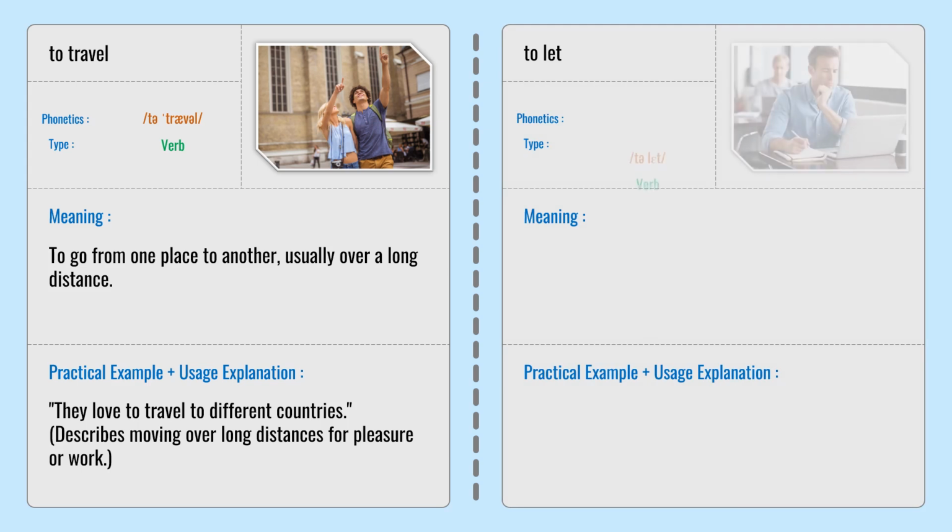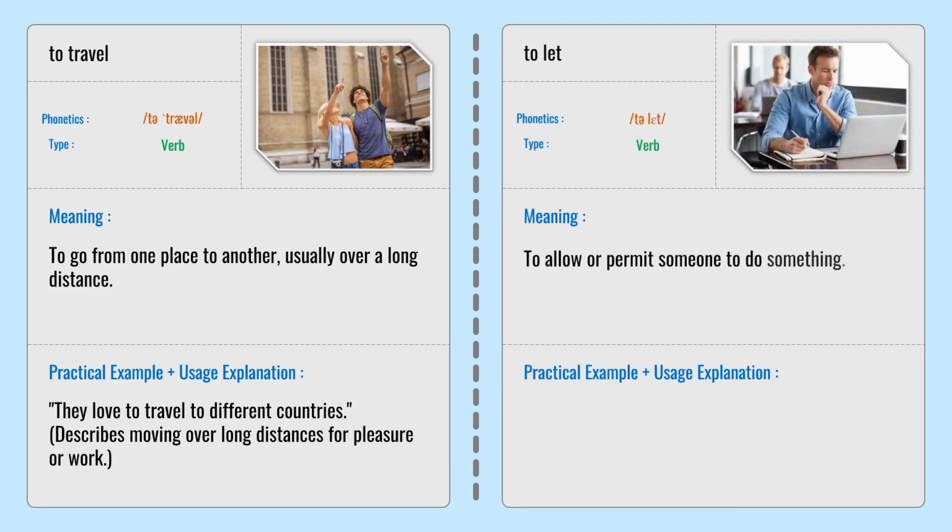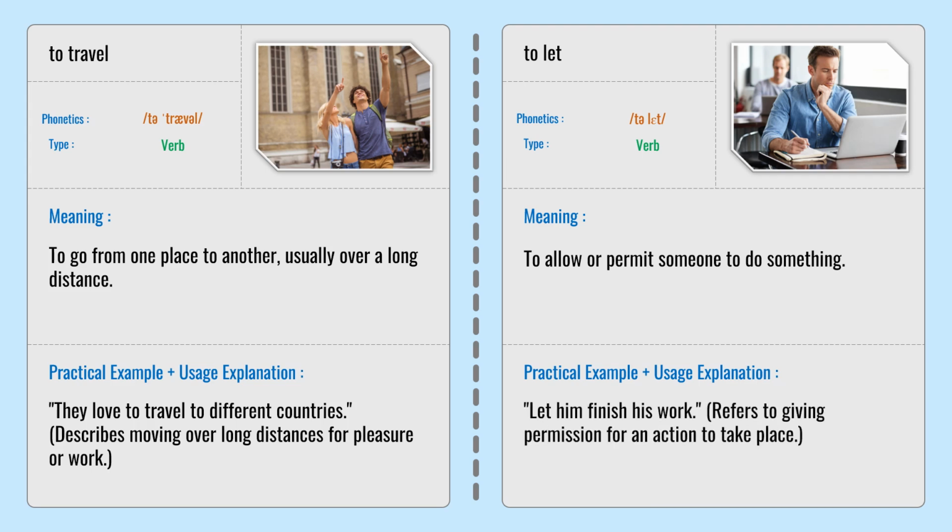To let. To allow or permit someone to do something. Let him finish his work. Refers to giving permission for an action to take place.